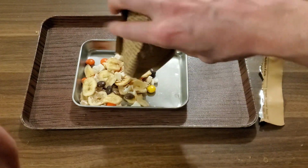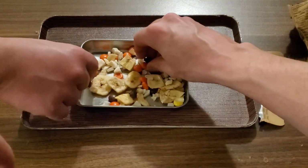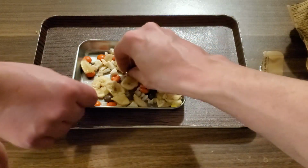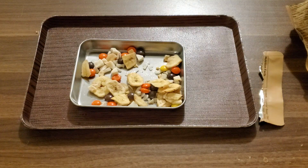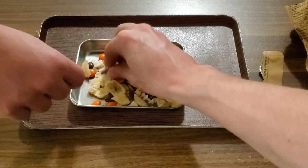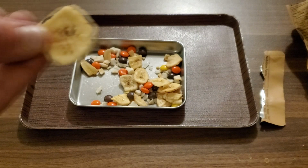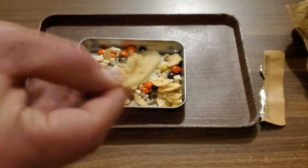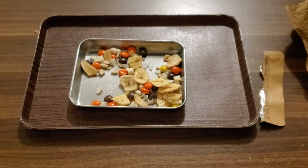Ooh. Got some dehydrated banana bits, some little M&Ms. Are they branded? Oh no, these are Reese's Pieces. Oh, they're Reese's. They're peanut butter. Oh, yeah. Yep. It's just a Reese's. And these are bits of coconut, I'm willing to bet. And there's banana chips. Nice, generous piece of banana. Yep, these are pieces of coconut. So it's Reese's Pieces with banana chips and coconut.